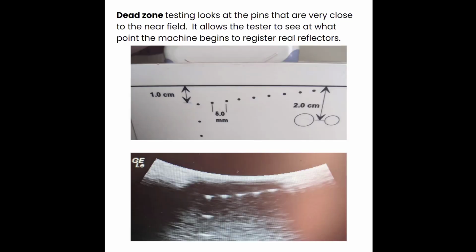I just want to highlight again, testing for the dead zone is going to look at the pins that are very, very close to the near field. It's about as shallow as you can get into the near field. And it's usually the first centimeter of the image. So it's going to allow the tester to see at what point the machine begins to register the real reflectors.